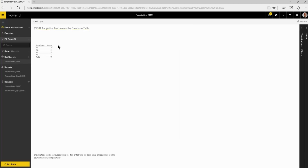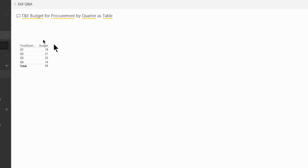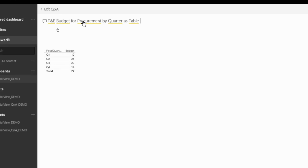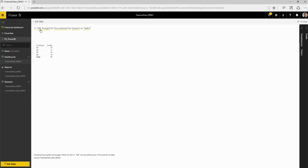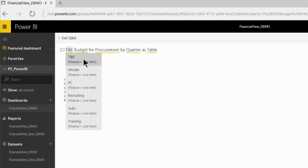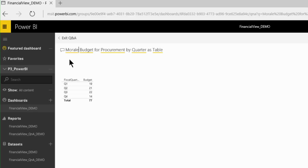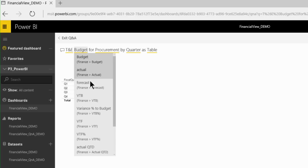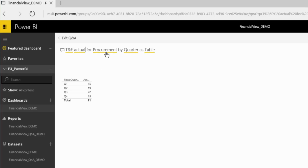This one is T&E budget, and I'm going to highlight some of the elements here. Let's see if this works. Any element you see underlined by yellow is understood by the Power BI Q&A engine. In fact, you can click on those and change these. So T&E is actually not a field, it's a value in one of the fields, but it understands that, and when you click on it, it lets you change to a different value. You can change to, say, morale or recruiting, and notice the budget changes right away. I'm going to switch it back to T&E. Great. And instead of budget, again, it shows you different options you could pick. Maybe we pick actual. Instead of the procurement team, we can pick a different team.